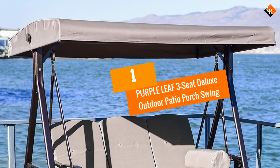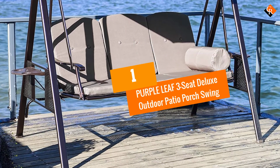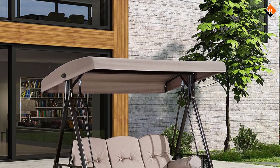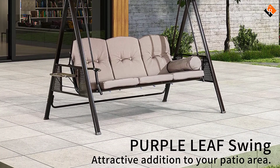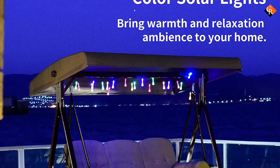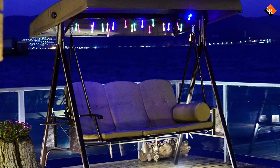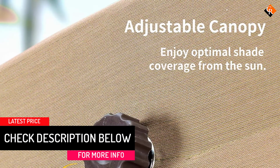And finally at number 1, we have the Purple Leaf 3-Seat Deluxe Outdoor Patio Porch Swing. Purple Leaf's 3-Seat Deluxe Outdoor Patio Porch Swing certainly lives up to its Deluxe labeling. The outdoor swing chair is 74 inches wide to easily seat 3. Its steel frame is powder-coated to be rust-resistant and is strong enough to hold up to 750 pounds.